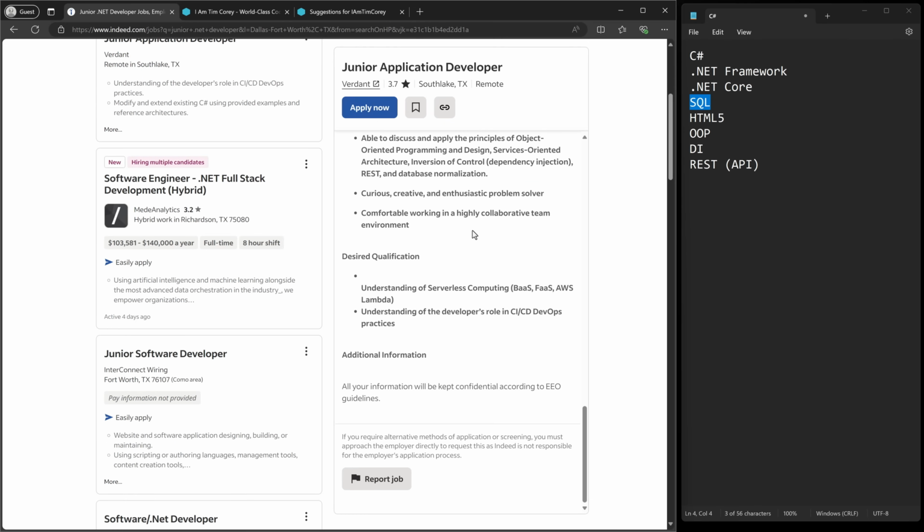All right, so then we have the serverless computing. They mentioned a few different broad topics as well as AWS Lambda. So if you want to put AWS in here, that's possible. I would put cloud because often we have, especially in desired qualifications, cloud is probably good enough. You can say, hey, I know these Azure services or I know these Google Cloud services. And then understand the developer's role in the CI/CD DevOps practices. Okay, so we've got CI, CD, and DevOps. Okay, that's the first one.